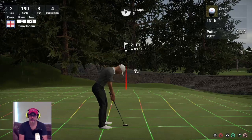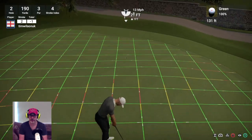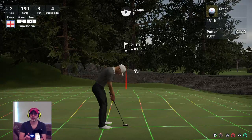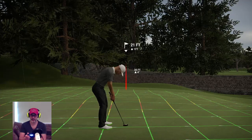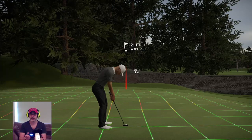Alright, we have another birdie putt, albeit this birdie putt is an awful lot harder than the last one I had. 21 feet, moving all over the park. Let's see if we can get it close. These greens are really slow, 131. I don't know whether that is the green speed for the greens or whether that is the rain that's making it slow.